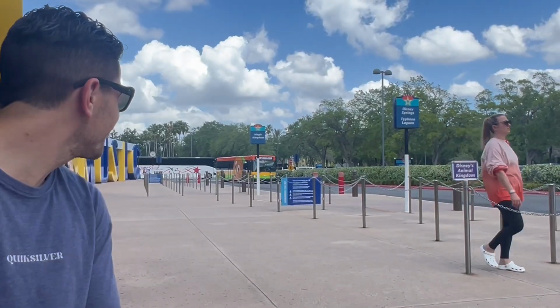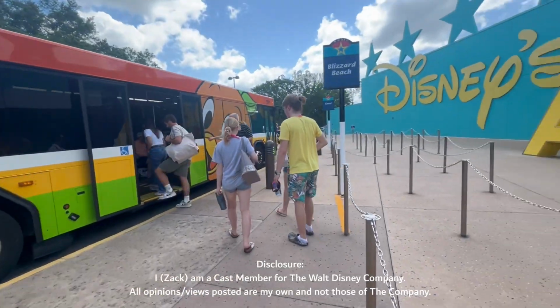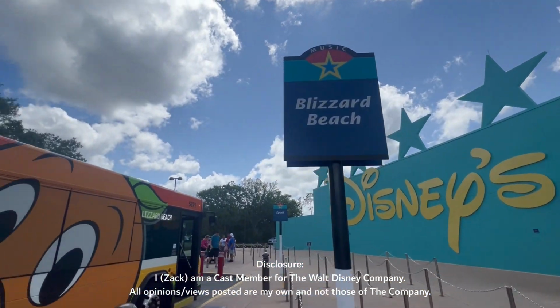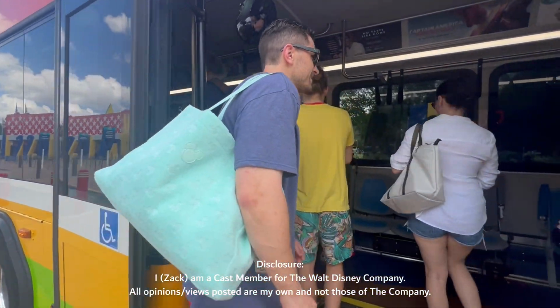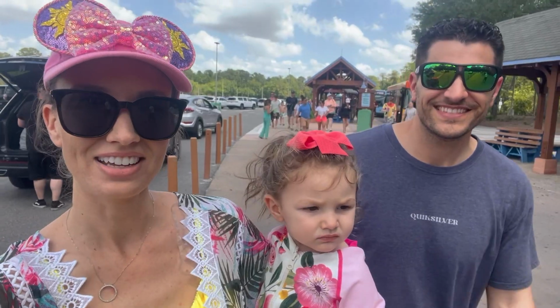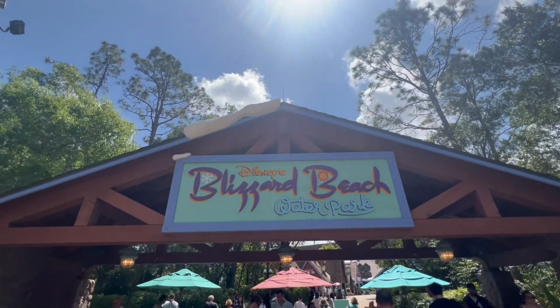On our way to Blizzard Beach. Let's go. There's our bus right there. Okay, we made it. We are here at Blizzard Beach. Zach's first time. I've never been.